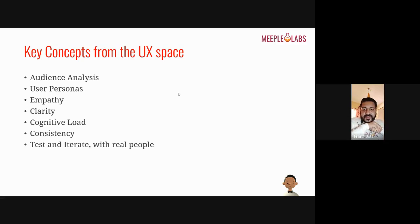The next piece is clarity. Clarity is very, very important whenever you're writing. You need to be clear in terms of what the reader should be doing. So if somebody reads a particular rule, don't make it ambiguous. If it can be simplified, keep it as simple as possible.